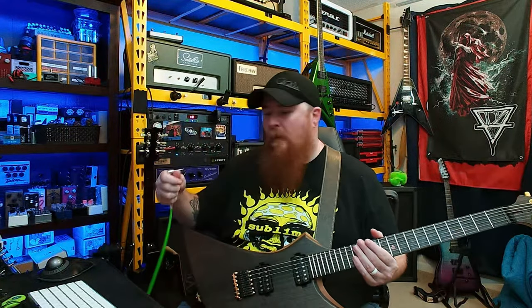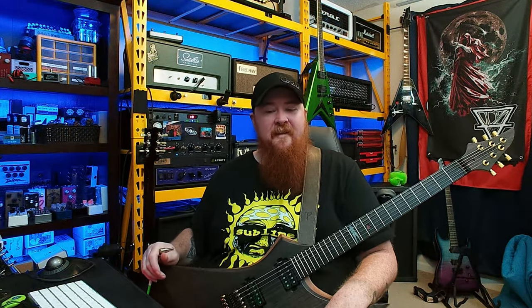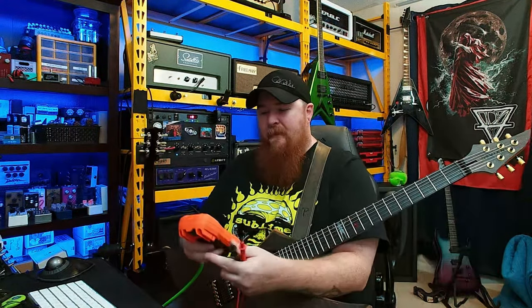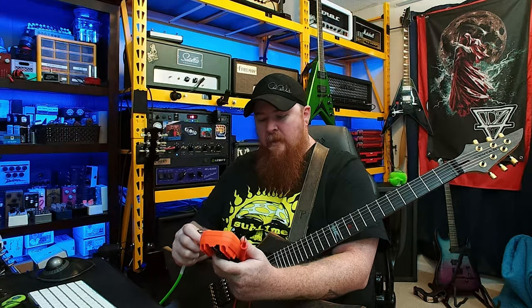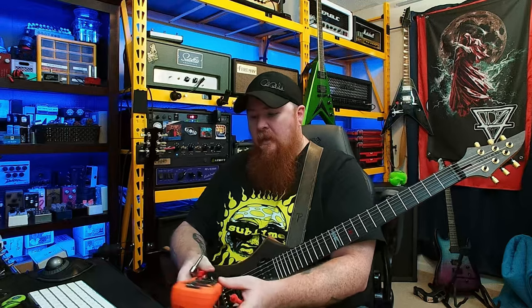And so let's go ahead and start off with the specs. Now, anything I talk about in this is not official, only because these are prototypes. I don't know the name of the set yet, so we're just going to refer to them as the prototypes. I'm going to pull my multimeter out. We're going to see kind of where these are sitting on the output.